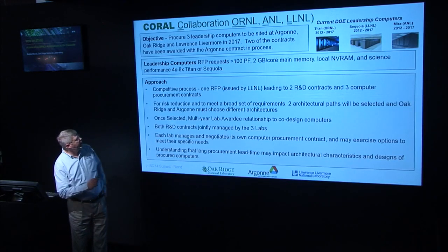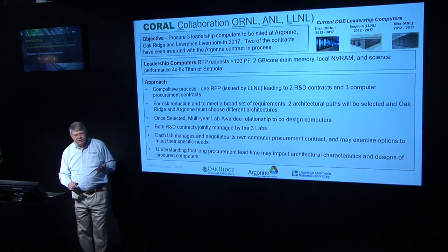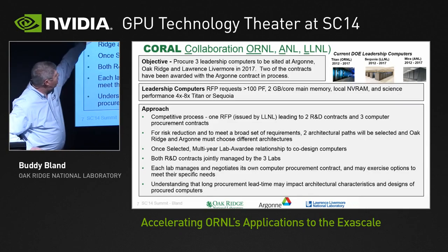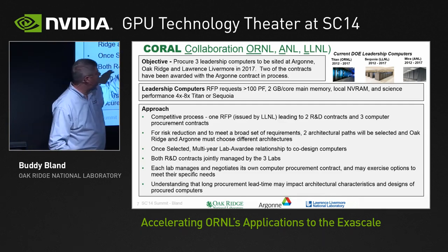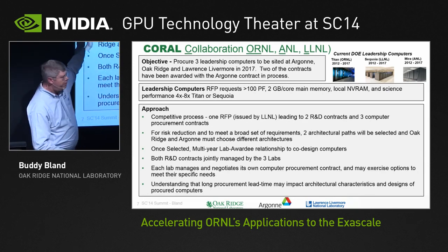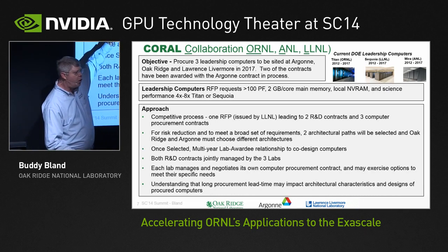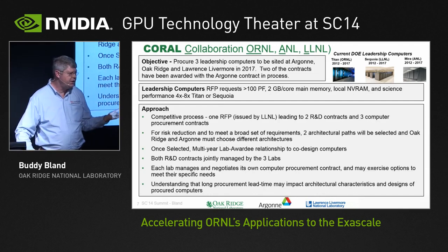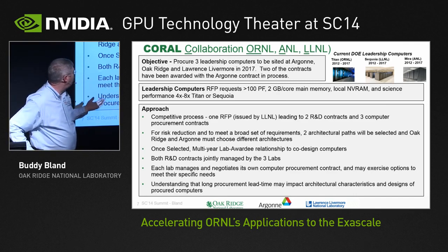So the collaboration of Oak Ridge, Argonne, and Livermore, the acronym CORAL, the objective is to procure 3 leadership computers using one RFP. So a single RFP issued by Lawrence Livermore for systems greater than 100 petaflops, greater than 2 gigabytes per core of main memory, local NVRAM. But most importantly, what we're really looking for is performance 4 to 8 times the performance of either Titan or Sequoia, the number 2 and number 3 machines on the top 500 list today. So the machine at Oak Ridge as well as the machines at Lawrence Livermore.